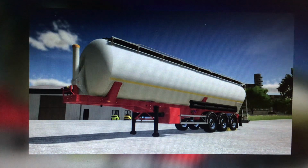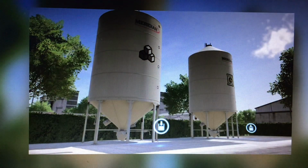Now our next piece of news is from Pascal Kotz. He has a mod almost finished. The Lizard SSK 60 bulk tanker. This tanker is able to transport all bulk products in addition to flour and sugar. For compatibility, he's added 2 silos for these products as well, which can either send flour and sugar to your productions or unload via pallets. These mods are for all platforms and are currently with Giants awaiting testing.